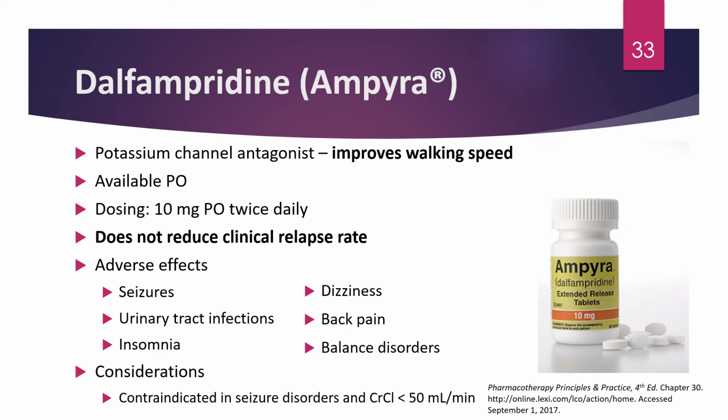So that is important to note here with this medication. We may see seizures, UTIs, insomnia, dizziness, back pain, balance disorders. And balance disorders may be as a result of the drug, but it also may be a result of, obviously, the disease process. And that's something that we just have to keep in mind. But again, with this drug, does not reduce the clinical relapse rate. So this is just basically for symptoms only. If you have problems in terms of walking, or if you want to try to preserve what ability to walk that the patient has left, this might be a consideration. But obviously, because it does cause seizures, it's contraindicated in seizure disorders, and we don't want to give it to anyone with a very poor creatinine clearance.